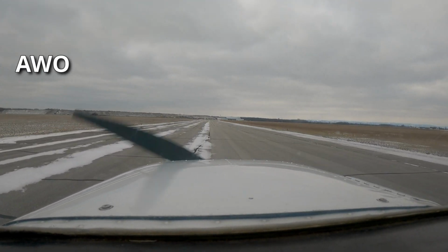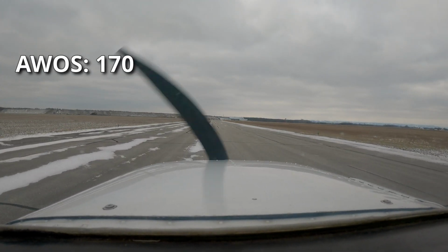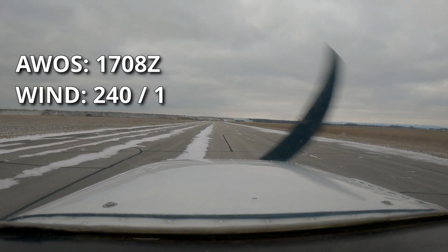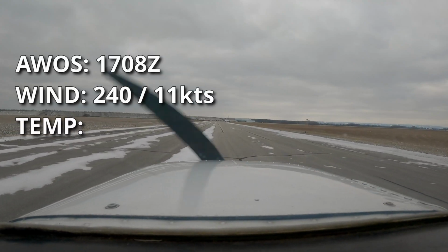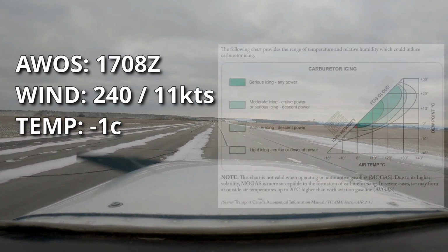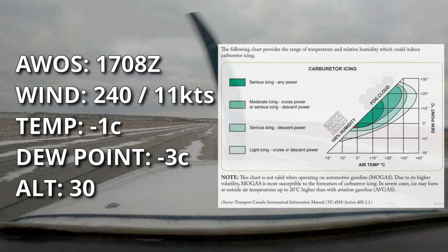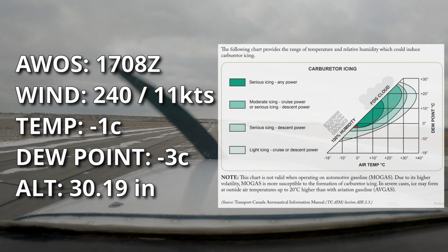Automated weather observation, 1708 Zulu. Wind 240 at 11 knots. Temperature -1 Celsius. Dew point -3 Celsius. Altimeter 3019 inches of mercury.